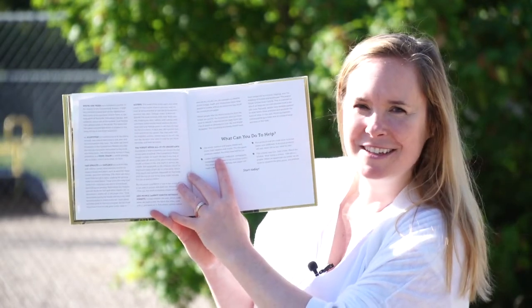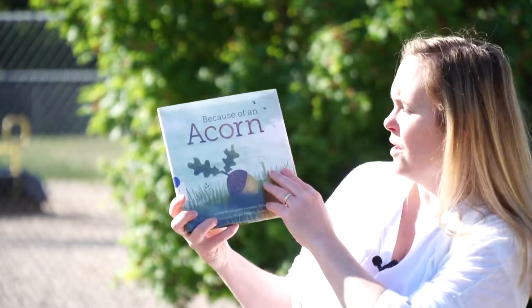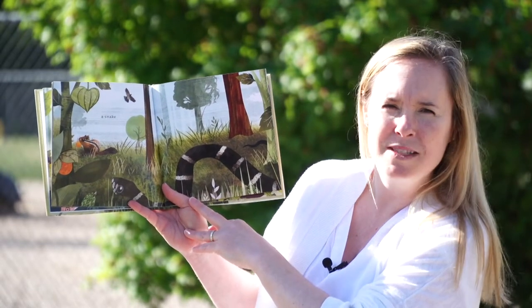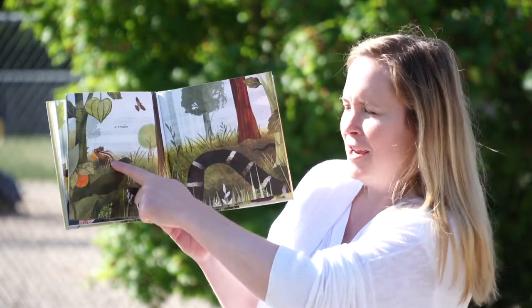The end. My environmental detective friends, oh my gosh, there were so many things happening in this book and they were all connected because of that little acorn. We had to use a lot of our observation skills. We used our sense of sight today to really look closely to see what was happening in that book. Do you remember our snake and our chipmunk?